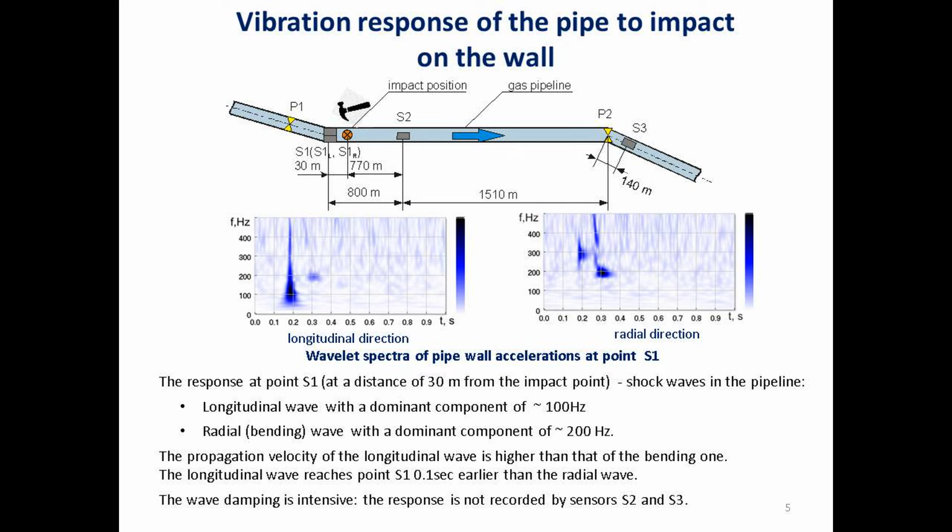It can be seen that longitudinal vibrations with a dominant frequency of 100 Hz and bending vibrations with a dominant frequency of 200 Hz are realized in the pipe. We observe fast decay of vibration, and the sensor located 770 meters from the impact point did not detect a vibration response.